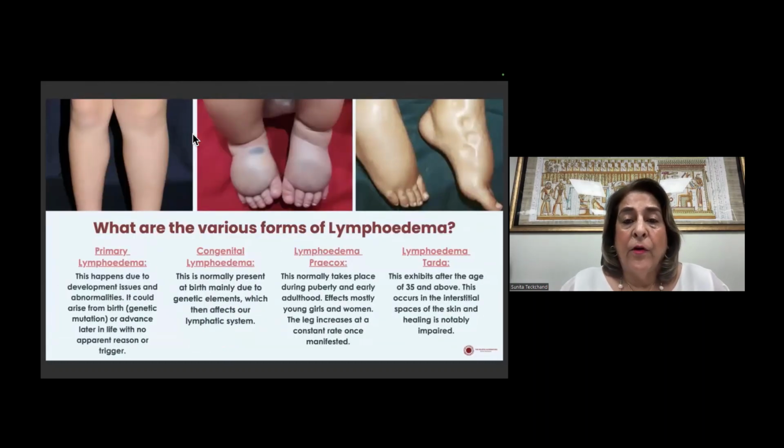Now, there are various forms of lymphedema. There's primary lymphedema, which happens due to developmental abnormalities. This is normally from birth, a genetic mutation, or it advances later in life with no apparent reason or trigger. Congenital lymphedema is normally present at birth, mainly due to genetic elements again, which then affect the lymphatic system.